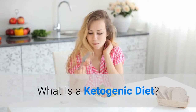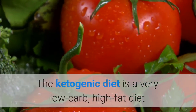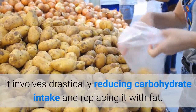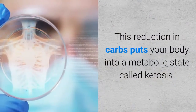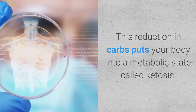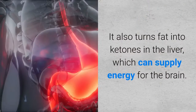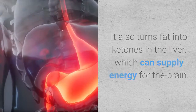What is a ketogenic diet? The ketogenic diet is a very low-carb, high-fat diet that shares many similarities with the Atkins and low-carb diets. It involves drastically reducing carbohydrate intake and replacing it with fat. This reduction in carbs puts your body into a metabolic state called ketosis. When this happens, your body becomes incredibly efficient at burning fat for energy. It also turns fat into ketones in the liver, which can supply energy for the brain.